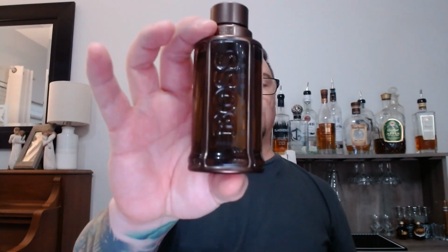I really ended up liking this quite a lot. This is my second favorite of the Hugo Boss The Scent line, okay? Definitely worth your time. Cold weather oriented yet again, okay? But the performance is there. The price point is there pretty well as well, okay?